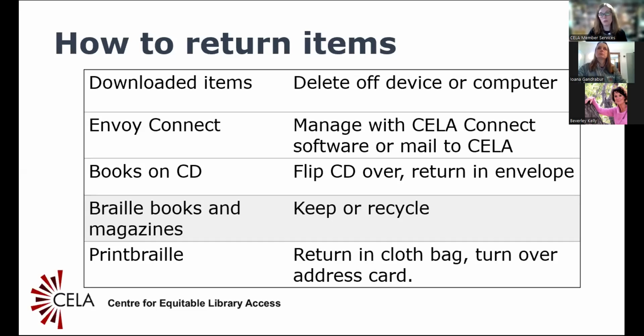So if you can't tell which side has your address and which side is the shiny side, you can feel that there is a ridge around the whole of the CD. If you can feel the ridge, then that's the back side, the shiny side of the CD. And what you do is you place it into the envelope so the shiny side is facing that clear plastic window. Just drop it in the mailbox and Canada Post knows to return it to us. If you receive magazines on CD, though, that's the magazine bundle, we call it, then actually you can keep that magazine or just recycle it. That's fine.